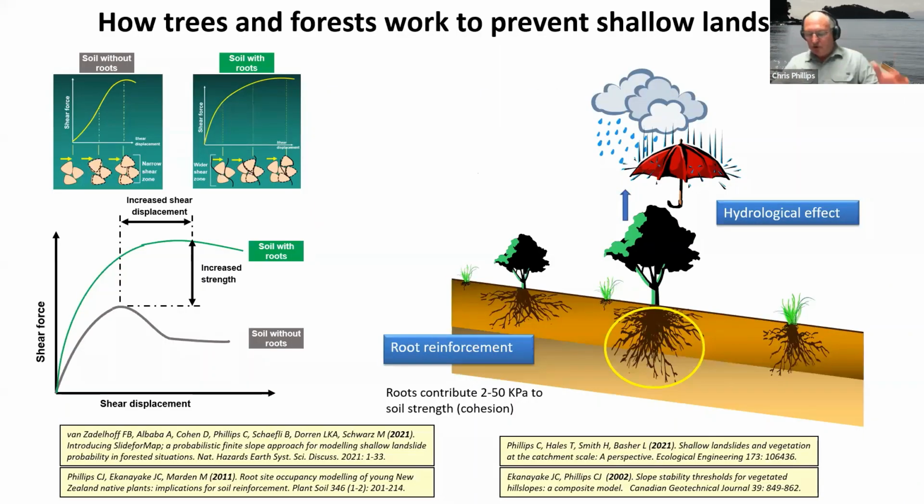So how do trees and forests work to prevent shallow landslides? Well, they do this through two mechanisms. Their roots reinforce the soil, much the same as you put steel and concrete to provide that reinforcement. And secondly, their canopy intercepts and evaporates rainfall and uses soil water. And what this does is it results in forest soils remaining drier for longer than grass on similar land under the same rainfall. Dry soils are stronger than wet soils, and adding those roots further enhances that soil strength.